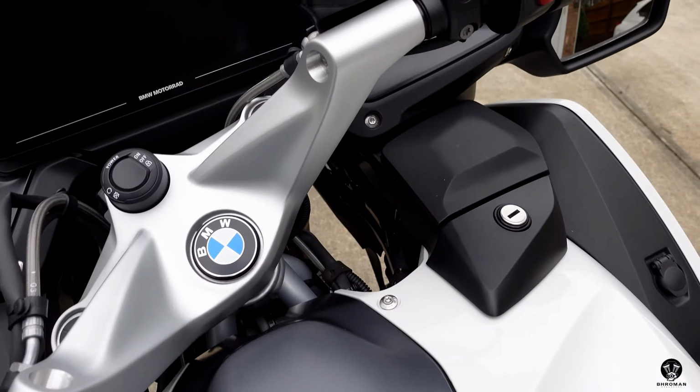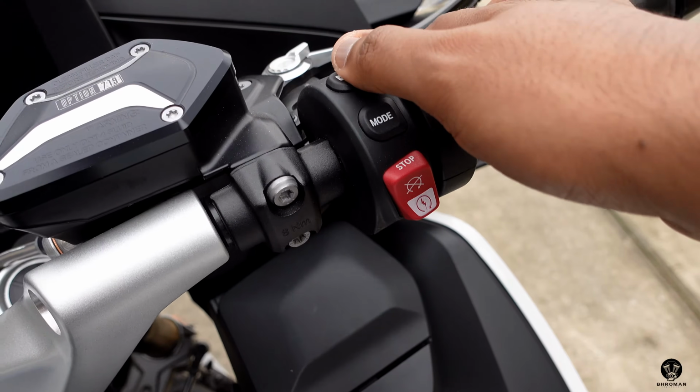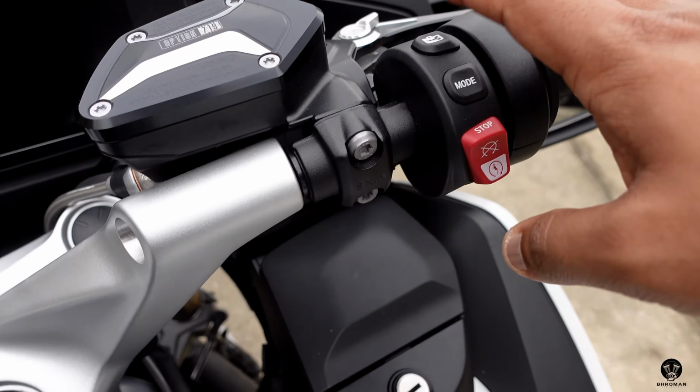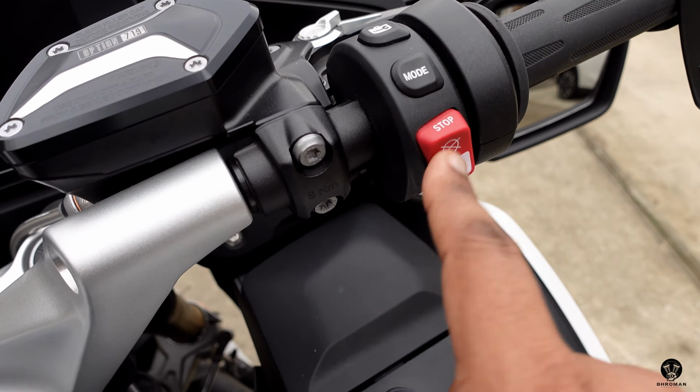Let's talk about handlebar controls. On the right hand side here we have central lock. So once you press that, it'll lock all of these compartments. The compartments here, the saddlebags and the tool pack, all of them are locked. Press it again, that'll unlock it. Then you have your riding modes and your kill switch and starter button.